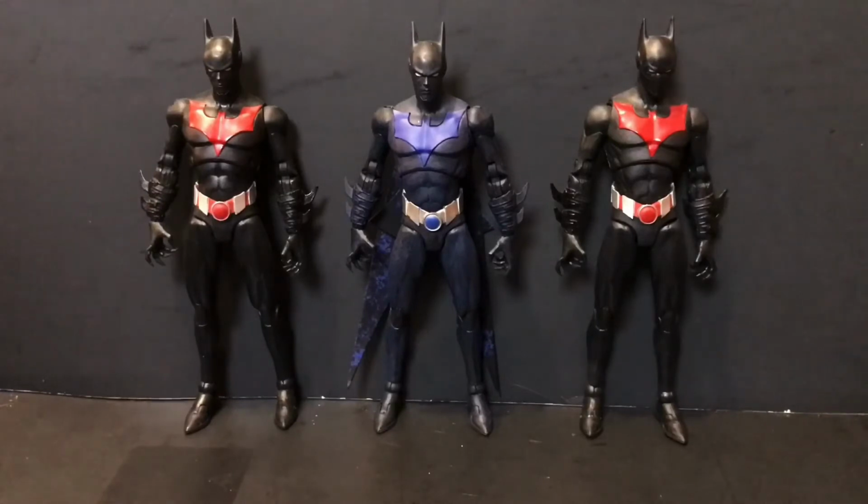And I gotta be honest, I do think I still prefer the Target exclusive one over the other two here, mostly because it's not 100% cartoon accurate. It's more or less based off the comic book, which, as it should be, that's what it's meant to do. But as far as a comic book Batman Beyond, I do like the faceless one. I think that's a really cool look for this character and adds a lot of mystique to the overall design.